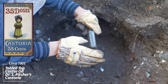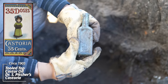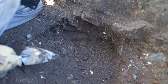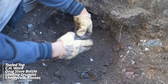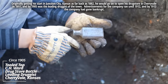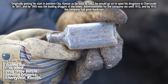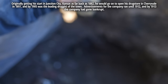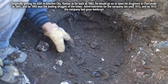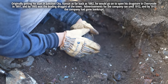There we go. Castoria. Which one is it? Dr. S. Pitcher's Castoria. Popular product. Here we go. C.H. Ward, leading druggist, Cherryvale, Kansas. Broken one.